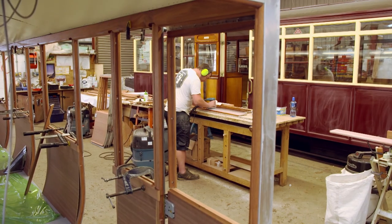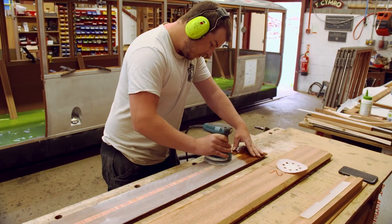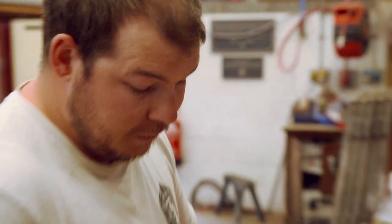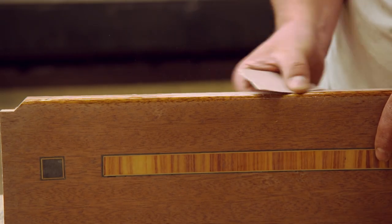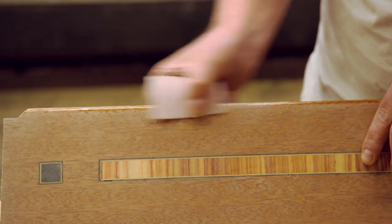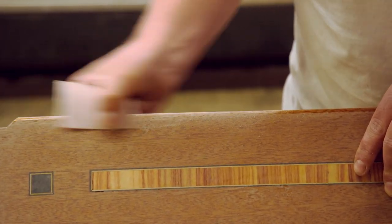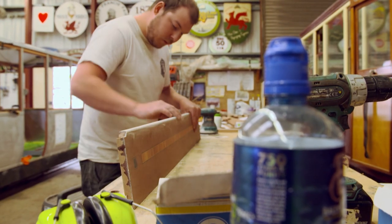Carriage builder Ollie sands back the panels. I do carpentry for the railway. Been here about 10 years now. You sort of pick up on a lot of traditional methods, things that we've been doing over the years. You just get used to the way machines work. There are five layers of wood from the outside to the inside, which need to be varnished and sanded to provide the depth of quality of finish that's the trademark of this type of carriage called a Pullman.